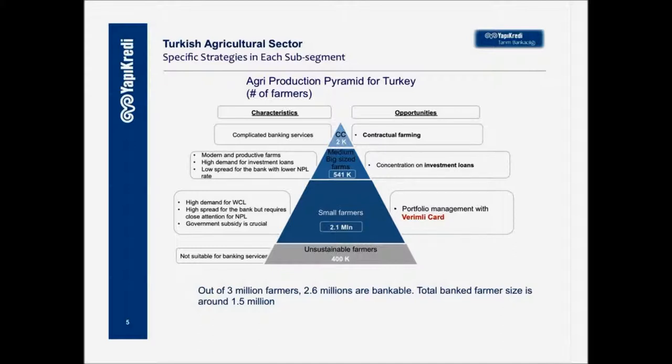But the crucial point is that we have to control the way and method of this finance also. The average required loan limit is not high for small farmers, since it's a short-term operating loan. But as you see, the number of farmers is very high, so it's a mass bulk segment. Another challenge and requirement for this segment is we want to be sure that the bank loan is used for agricultural production.